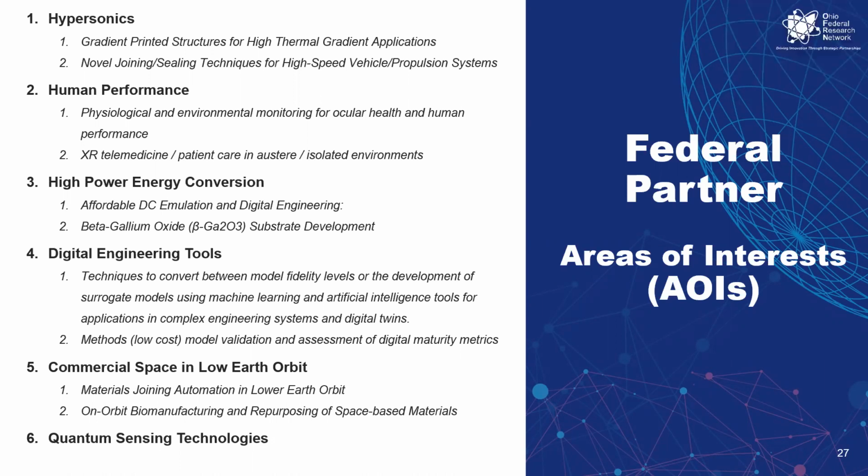Hi, yes. Quick question for AOI 4.1 on the digital engineering tools. Would a proposal be entertained that was heavily focused on MBSE development and comparison with actual classical methods of systems engineering? Yes, yes, and yes. Okay, thank you. If they give me 3 votes. That was the answer. Yes, yes, and yes.